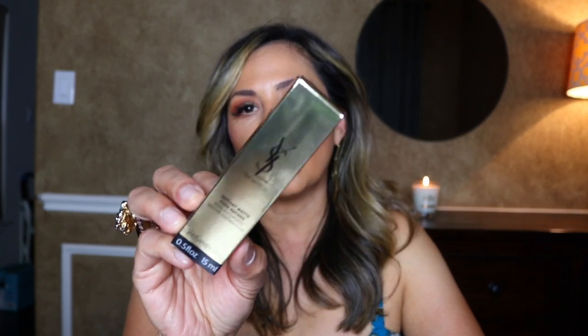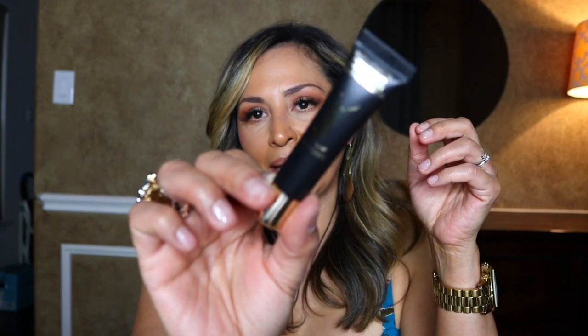Another thing I purchased from YSL was this Instant Matte Pore Refiner. Of course, this one is a lot more expensive than the Stellar one, but because this one was new to the line, I wanted to try it and see if it was something that worked for me. I do have the YSL primer that has like the Gold Flex in it. I really love that one, but this one is more of a pore refiner. It's actually supposed to mattify and fill in the pores, but this is what the packaging looks like.